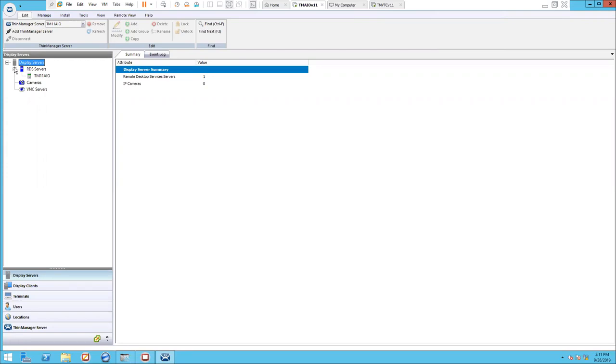Cameras: any type of IP camera. There's a list from ThinManager on our Rockwell website that says everything we can connect to. I think it's motion JPEGs and a bunch of other stuff. There's a little IP camera that we launch on that so you can see the real-time information. And then VNC server. All of our PanelViews, whether it's the PanelView 5500 or the PanelView Plus 6 and 7, have VNC, which will be disabled by default.